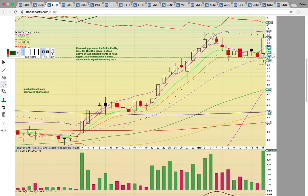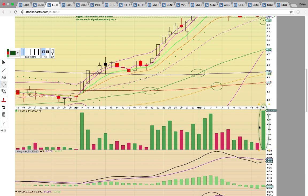You've got a PSAR bull flip here. It's trading above all the moving averages. You've got the golden cross here with the 50 crossing over the 200, and then the 50 crossed over the 300. It's just a very strong chart with a big volume spike.